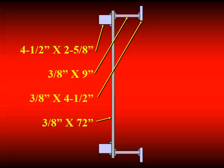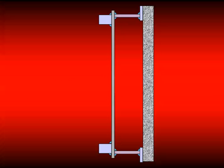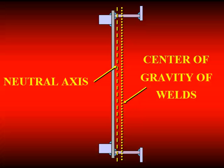So now the answer is how to solve the problem. We know what's shifting the center of gravity of welds over to the right. We know that it's these 4 welds on those L-shaped brackets. Unfortunately, in the L-shaped brackets, the weld's not on the neutral axis.